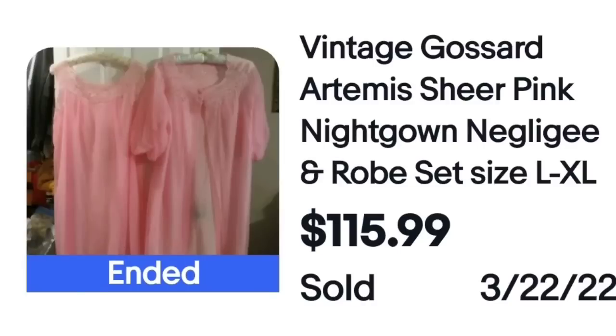This next one is a vintage Gassard Artemis sheer pink nightgown, negligee, and robe set. So it was the two. They did not show a picture of the tag. You can see a really, really pretty pink here with the lace edging on the top. And this set sold for $115.99.